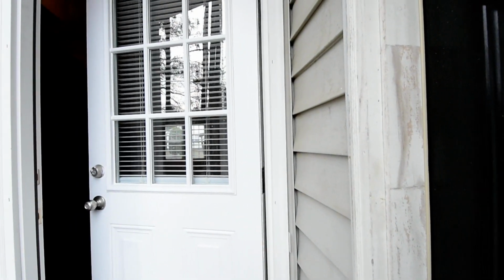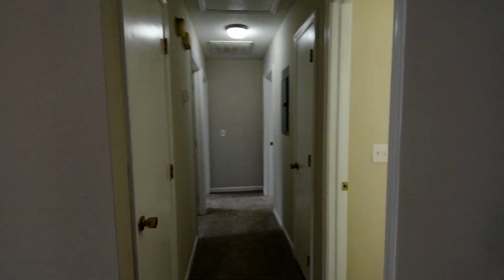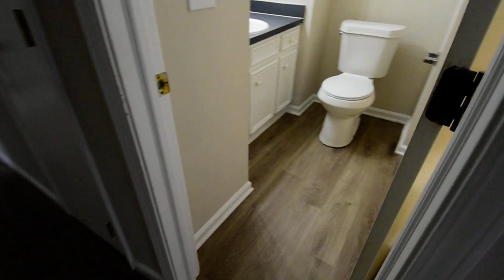So head back inside, and as we head down the hall here, you see you have 3 bedrooms off the hall. There's an attic pull down. There's some possible storage in there. Utility closet to the left. Actually, this is just a normal coat closet, pardon me. So you have just a normal coat closet there, but that one is a utility closet.